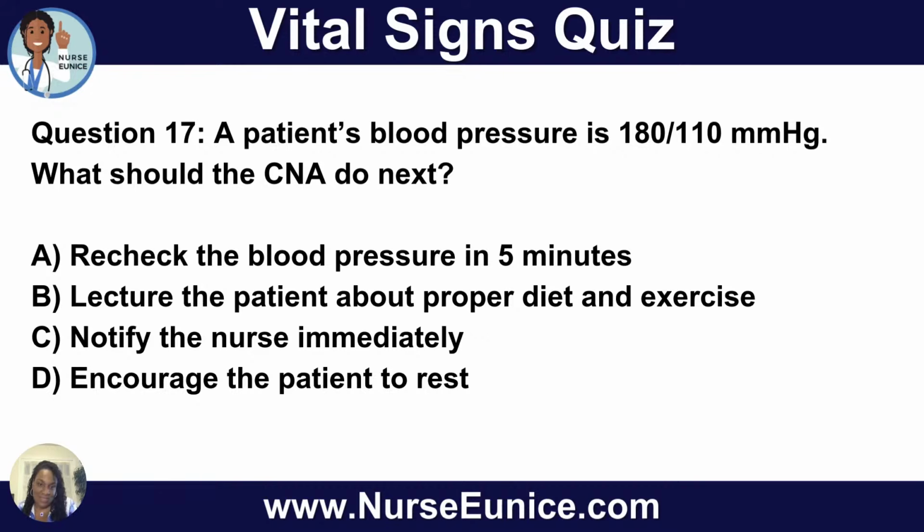Question 17. A patient's blood pressure is 180 over 110. What should the CNA do next? Would it be A, recheck the blood pressure in 5 minutes? B, lecture the patient about proper diet and exercise? C, notify the nurse immediately? Or D, encourage the patient to rest? All right, 180 over 110, you all.